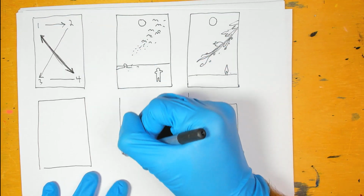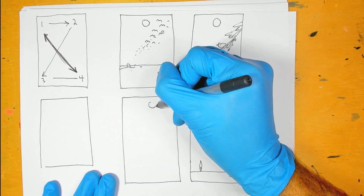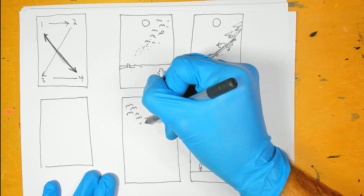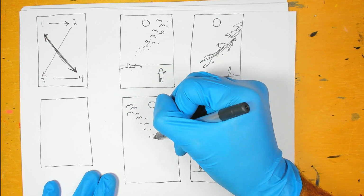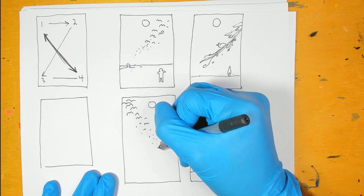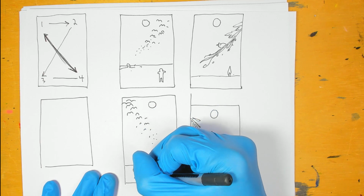So same deal, let's see what it looks like with our beach drawing over here. So we get the birds, and the flock of birds is going to be going the other way. So again, it's not wrong or something. It's not like you would look at a picture and say, oh, wow, that guy put the diagonal the wrong way. It's just a visual principle that you should be aware of.